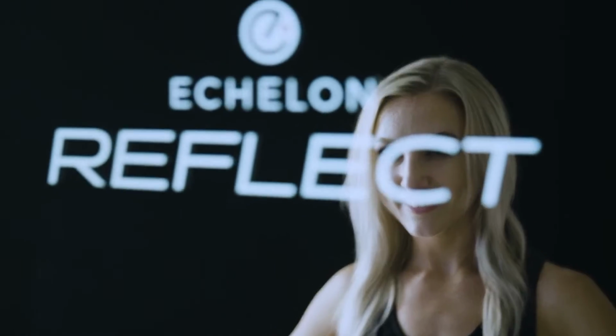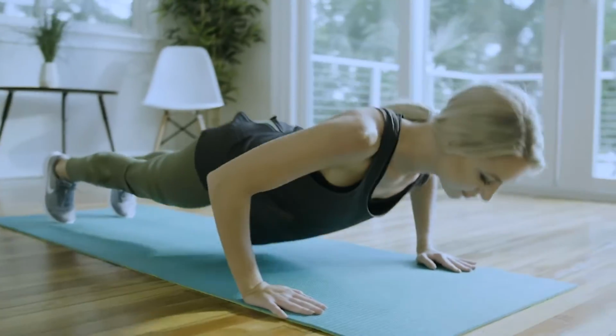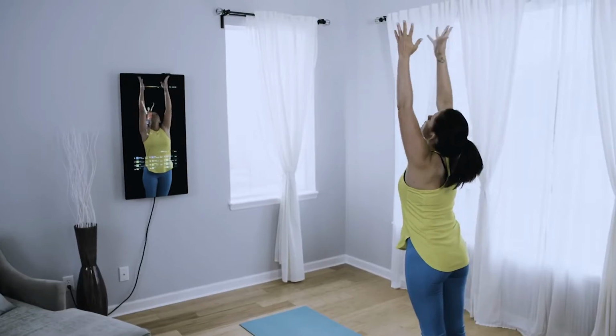Reflect provides tailored real-time statistics on your heart rate, calories burned, skills, objectives, and more. Challenge your past performance or compete against friends using accurate statistics each time.